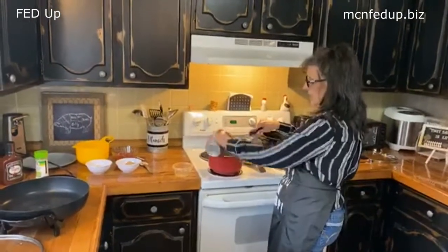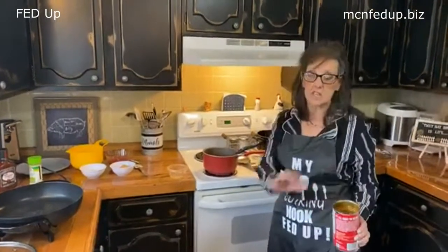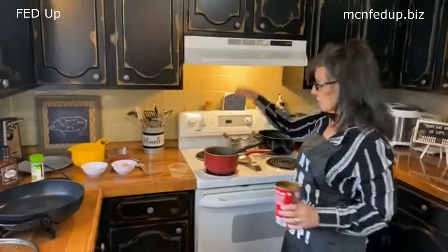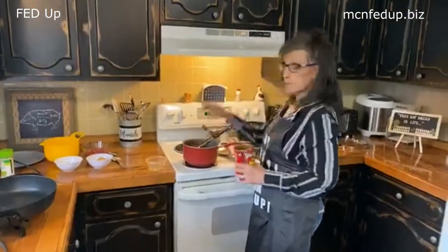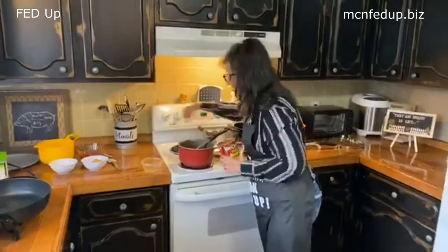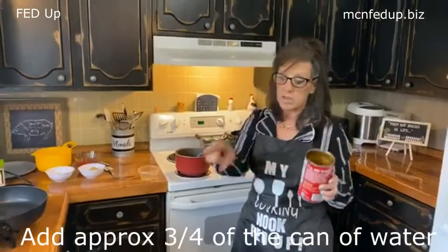And of course, in my kitchen, everything's fast, easy, and delicious. So this is a great side dish for any kind of meat. It's also a great lunch or a dinner. This is a very versatile dish. You've got beans, pasta, and vegetables all in one. I'm going to add a tiny bit more water. I added about half a can. I'm going to add a little bit more because I got to add a lot.